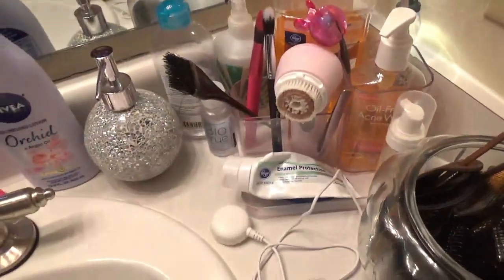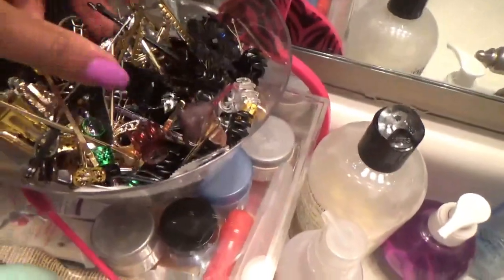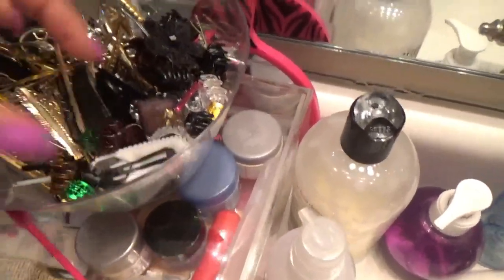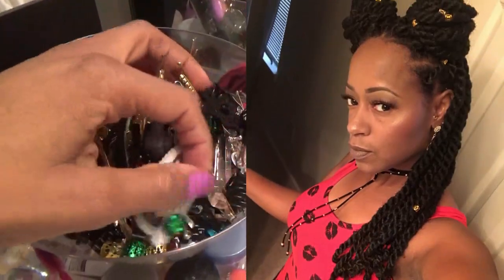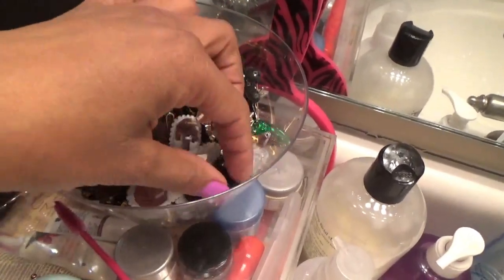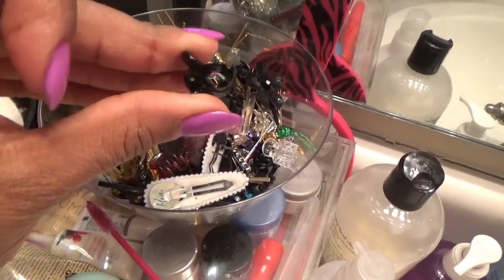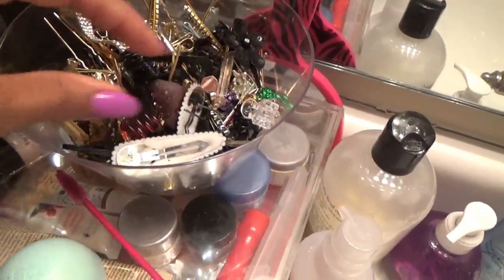And then I forgot I had this demon brush right here. I could have used that earlier when I was doing my hair. And then I have these, just all these little things. I had these in my hair when I took down my style from last night before I showed you guys how I deconditioned my hair. Now these are what I'm going to use to clip my twist up. I'm not going to leave them down because I really want to go textbook protective style. So I don't want to use bobby pins. I want to use these clips, and I'm going to show you how I do that.